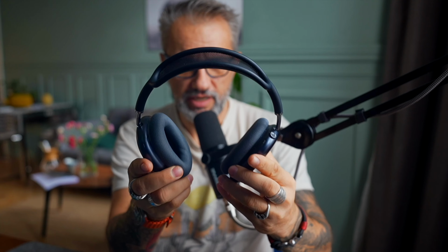So I bought those AirPods Max, and those sound better. I like the sound better. Noise cancellation is better. I already can say that after a few days of using, but they're heavy. And yeah, that bag is not cool.